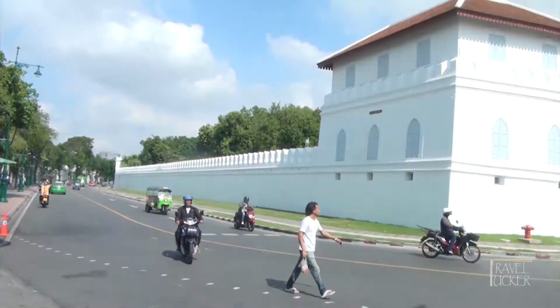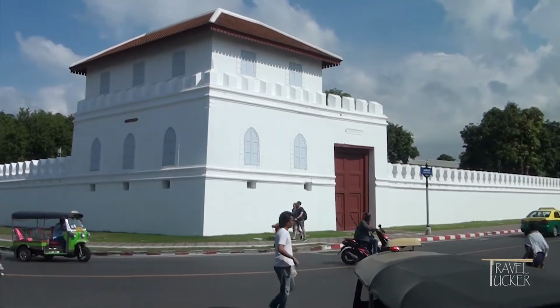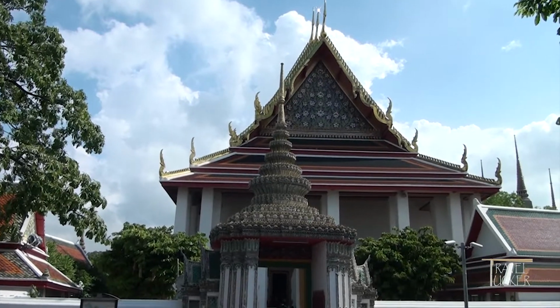Okay, so we're across the river and at the southern edge of the Royal Palace compound. When you get to the southern, particularly the southwestern corner, that's where Wat Pho is.